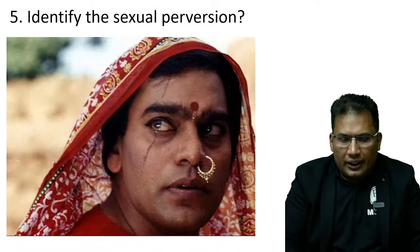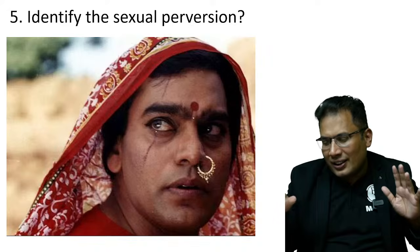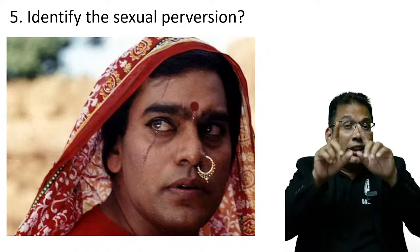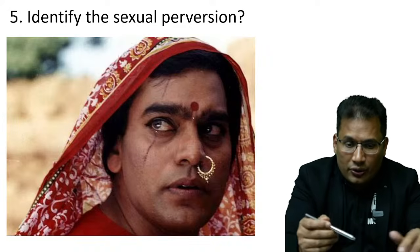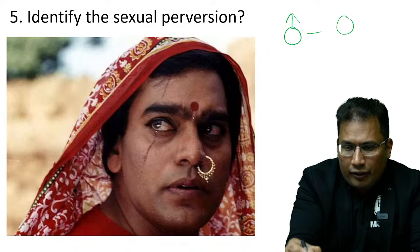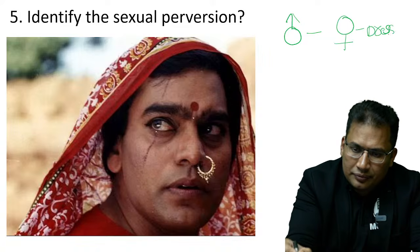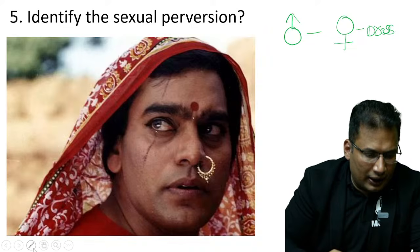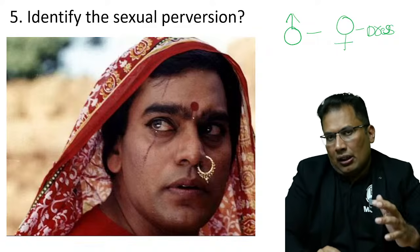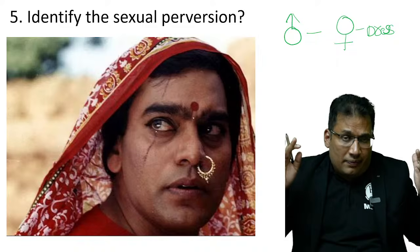Okay, very good. Let's move ahead. Now look at this question. Question number 5 is a very interesting spotter that can be kept in forensic examination. A picture, an image of a male, acting like a female and wearing a female dress. What do we call this? Which condition is this? Who will tell? Acts like a female, dressed like a female, just to get sexual gratification.